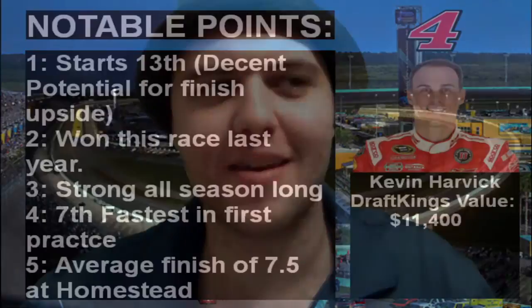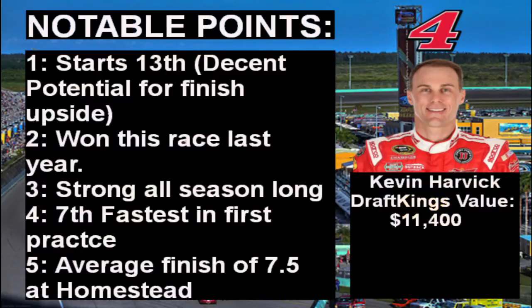The first pick at Homestead that I'm going to spotlight is also a member of the Championship 4, and that is Kevin Harvick. Harvick starts in the 13th position, which gives him decent potential for finish upside. He also won this race last year, and all season long he's been strong. He even showcases the fact that he has a fast car by being the 7th fastest in first practice. Look for him to do real well at Homestead, and he is going to be gunning for the win. I can assure you that, and that is why I like Harvick this week.